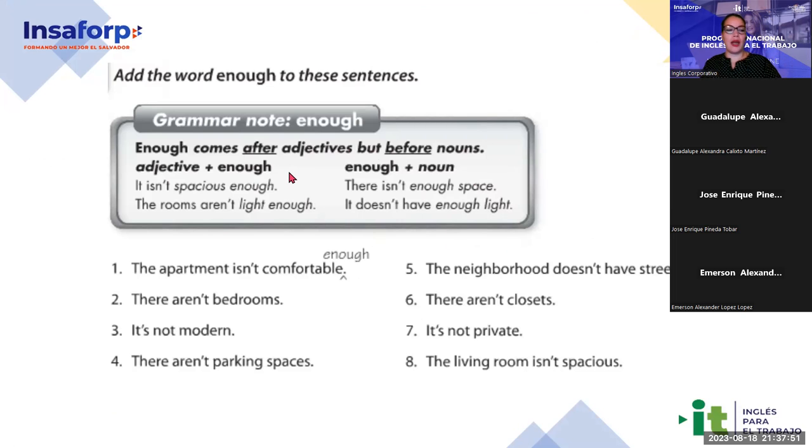Eso es lo que estamos hablando al principio, ¿verdad? Que si es un adjetivo, entonces iría después del adjetivo, enough. Si es un noun, entonces enough va antes y luego se escribe el noun. Entonces tenemos un ejercicio en donde tenemos que poner enough en el lugar apropiado. So we have the apartment isn't comfortable. Sabemos que comfortable es un adjective. Entonces, luego iría enough. The apartment isn't comfortable enough.